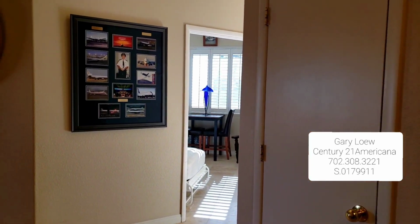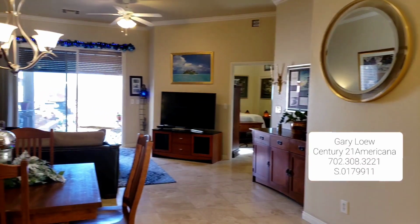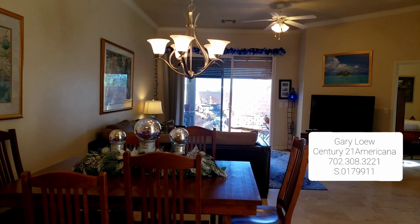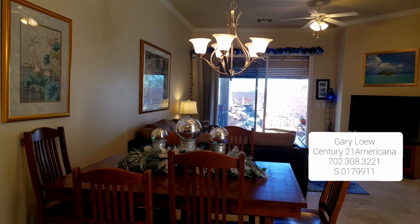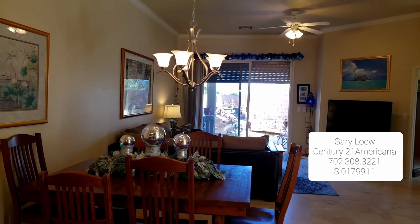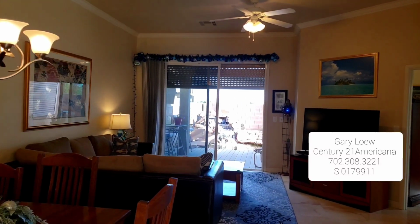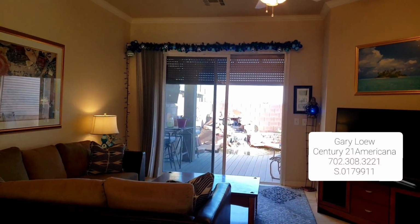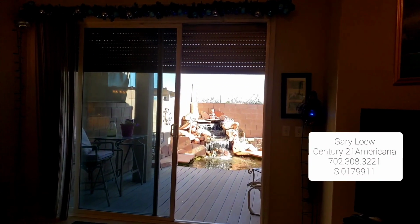This home is just under 1,500 square feet. The lot size was one of the largest lots in this community, almost 3,700 square feet. Again, it's 3 bedrooms, 2 bathrooms, and as you can see, it even has a waterfall and a pond.